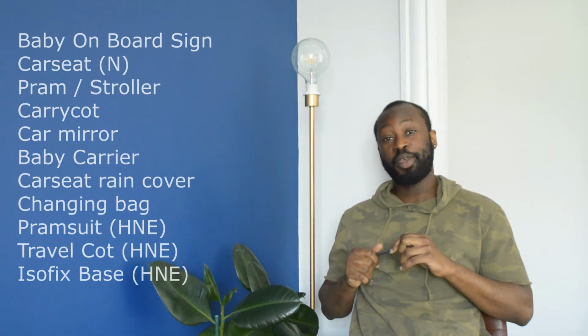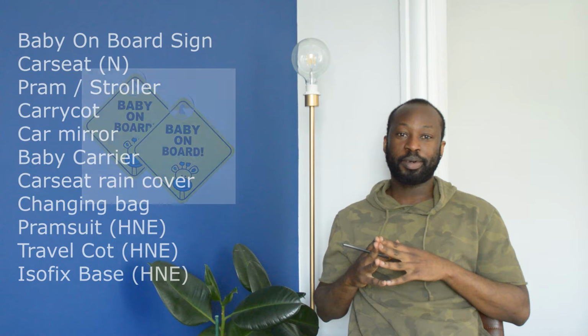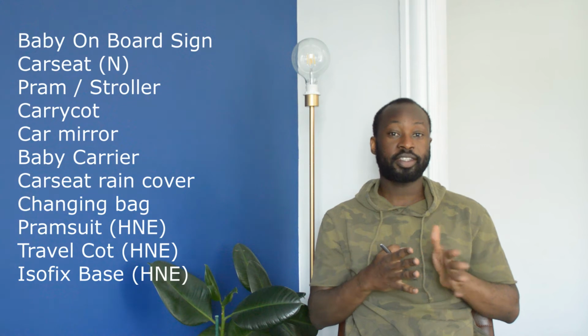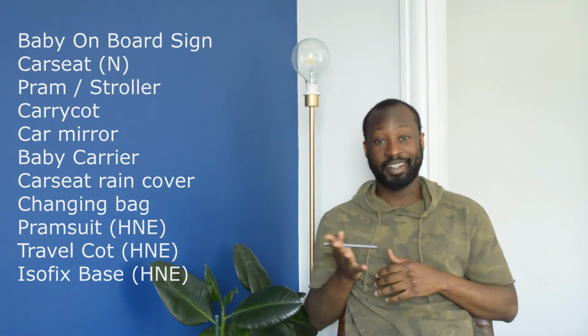Let's jump straight to the first section, which is out and about or travel, as I like to call it. The first thing on the list is your baby on board sign. I used to think, why are so many people telling us they have a baby on board? Is it because they don't want us to make any noise or honk our horns? It actually turns out that if you have one of these signs on your car and you get into a situation, then the emergency services or the first responders are actually going to attend to your car first, because you have an infant on board. So yeah, that blew my mind. I did not know that.